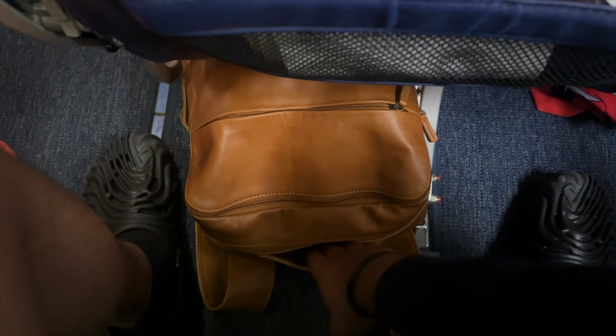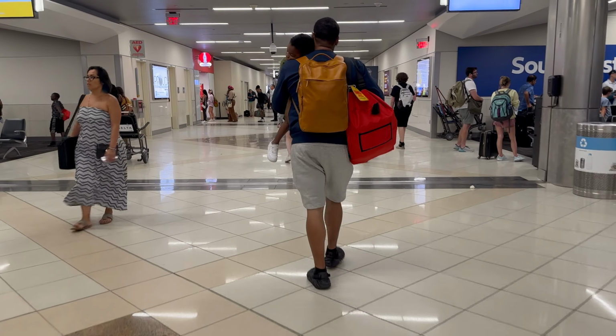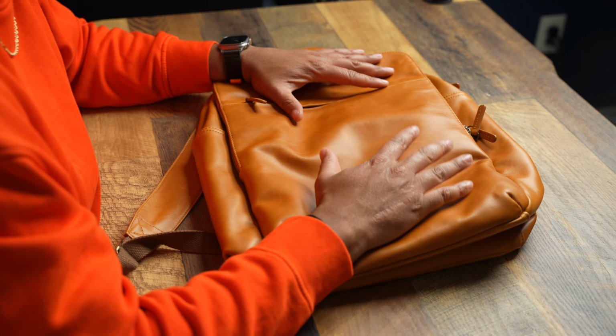This everyday bag doesn't even have to be a tech bag. This is going to be the Andar Manhattan, and I absolutely love this thing. I recently had a trip out to North Carolina this past weekend. When I gave this a go, I loaded it up with all the tech basically that you will see in this video and a little bit more, and guess what? It passed with flying colors.